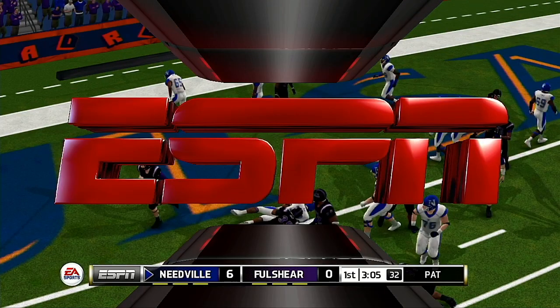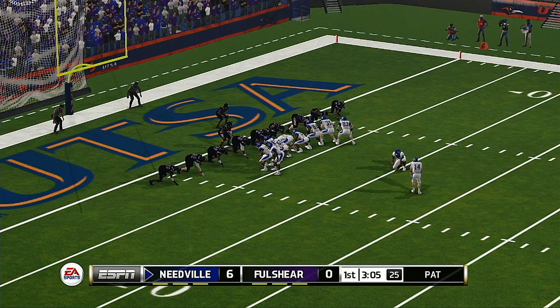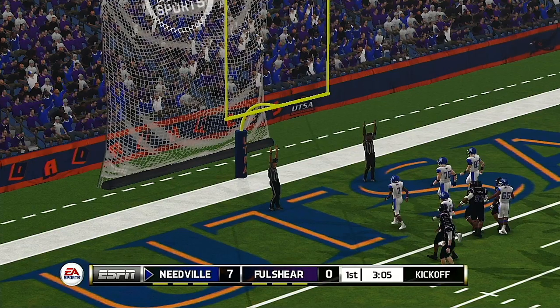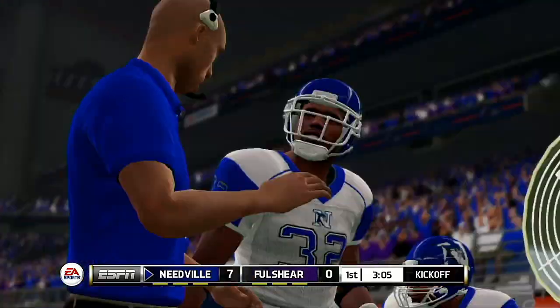Definitely want the football in his hands near the end zone, and he showed you why right there. They got to him early, but didn't get quite enough of him. And he hits the PAT. So an 8-play, 74-yard drive, and the result, 7 points.